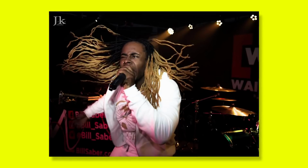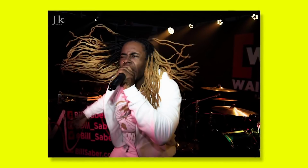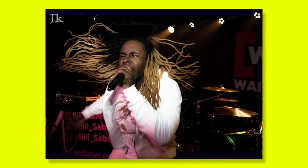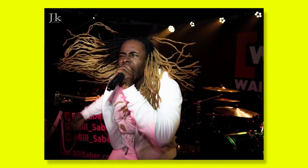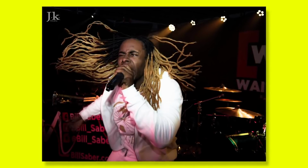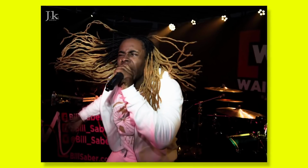I know a lot of people like Young Thug or Lil Uzi Vert or XXXTentacion have dyed their dreadlocks, and on Bill Saber they look really cool. I think it would be cool to see someone who has dreadlocks with a gradient of blonde, so it starts out at the tips blonde and then it goes all the way to black. I think that would be cool because I've never really seen people with that, but maybe in the future we'll see that more popping off.